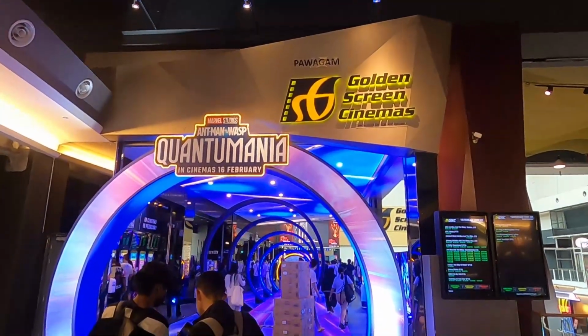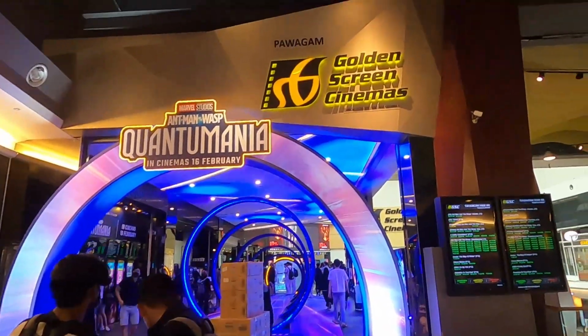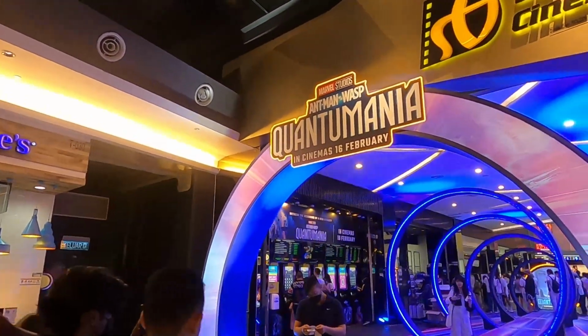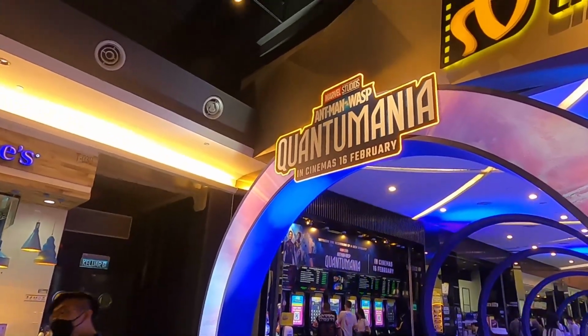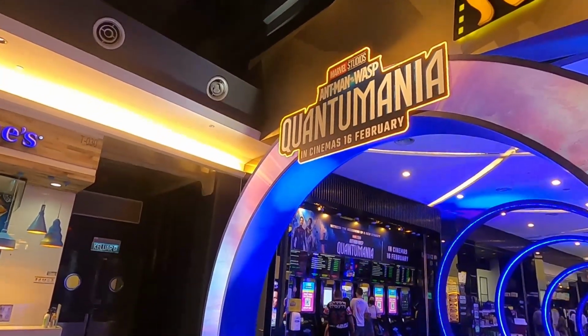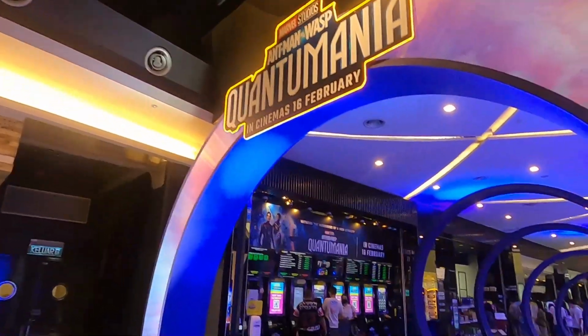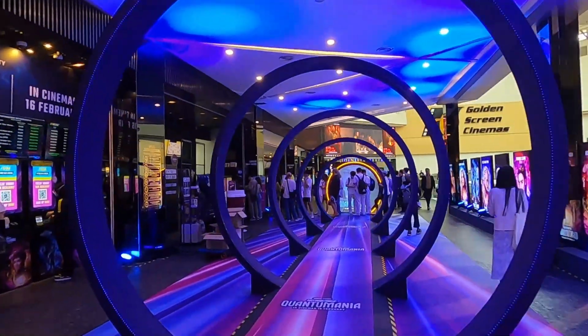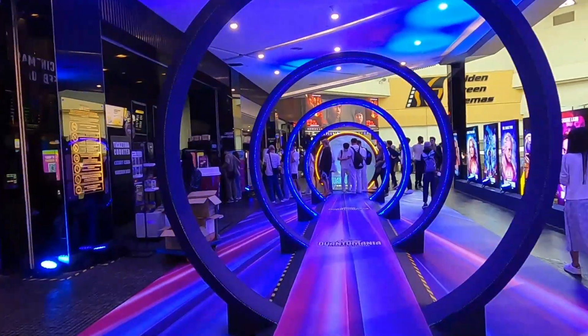Here is the Golden Screen Cinemas. This is actually a chain name brand of cinemas they have over here in Kuala Lumpur. Today is the first day that Ant-Man and the Wasp: Quantumania is coming out in cinemas, and today's February 16th. So look at this. Woo! Kind of looks pretty cool. Let's walk through it.